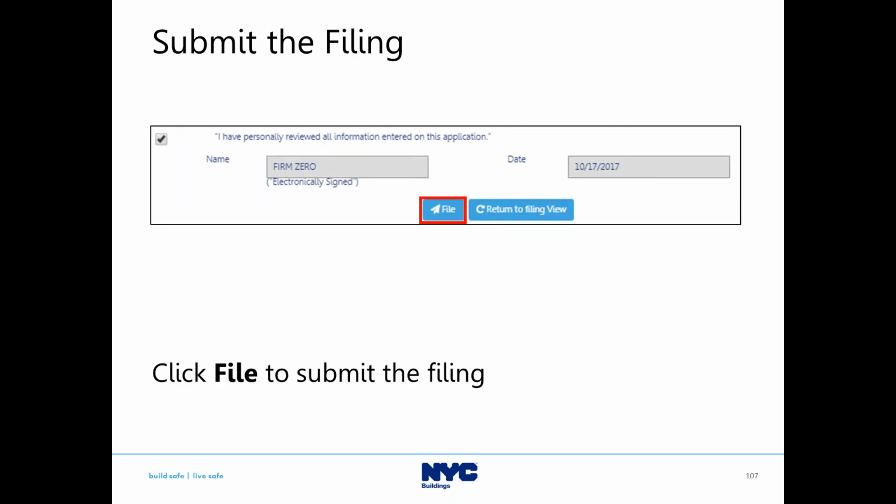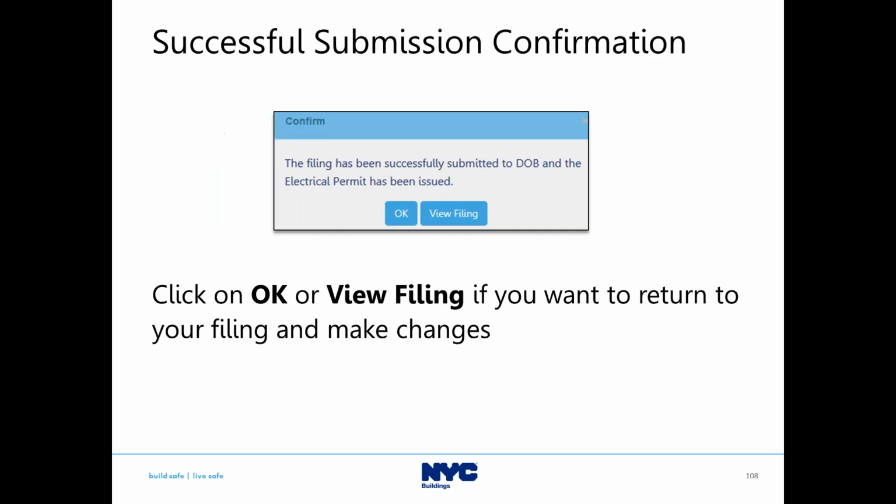Okay, once you've finished that, you go back to your application, and on the last page, you're going to click in that little checkbox saying that I've personally reviewed all of the information, and remember here that you are the electrician. A licensed electrician. You're going to click in that box. It's going to auto-populate your name and date based on who is logged in. And again, that's your e-filing email address. And you're going to click on File.